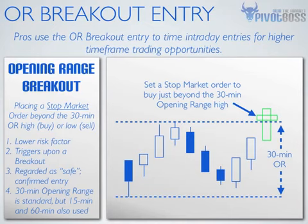Now, the 30-minute range is standard, typically, among traders, but you can use any periodicity you want, or any time you want. Some use a 15-minute opening range, some use a 60-minute opening range, which is the initial balance. Some use a 5-minute opening range. I like the 30-minute opening range. It's a very, very good range. It's kind of the catch-all type of range. If you're going to use a range, the standard is 30 minutes.